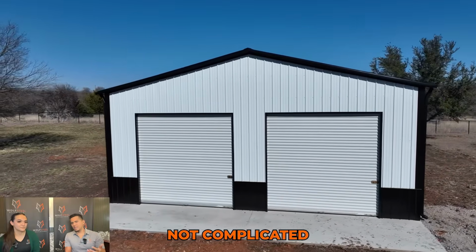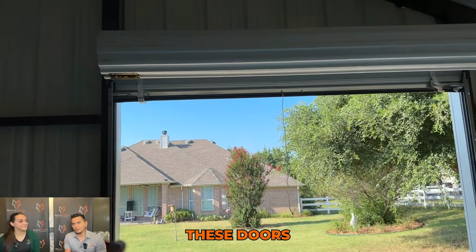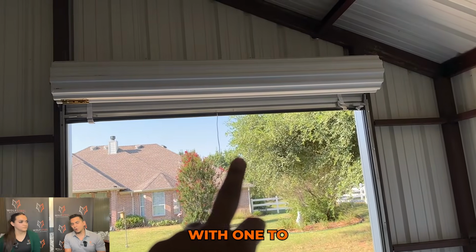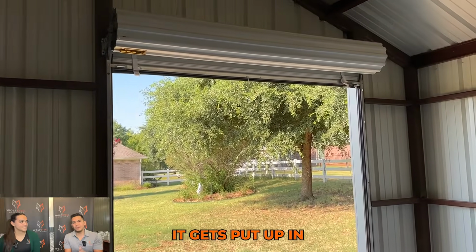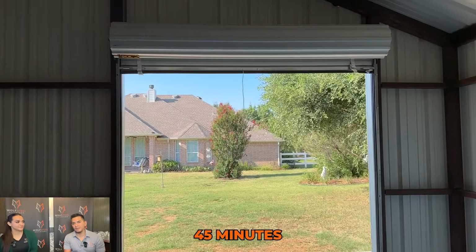And since it's not complicated to install, typically even the metal builders can install these doors, with a 1 to 3 man crew. It gets put up in about an hour. On average, most of the doors get put up in 45 minutes to an hour, except if they're bigger. If you have the chain hoisted doors, they might take a little bit longer.